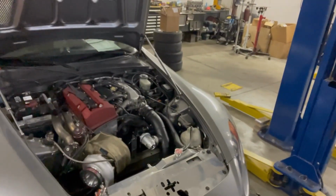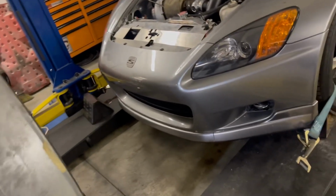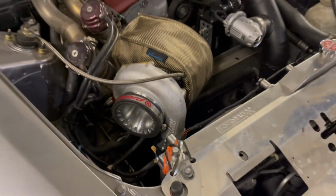New turbo, everything, guys. Car's been here so long, so today is the last day. Now we start tuning everything. Let's see the turbo again. 58, guys. Smaller turbo. Not big.